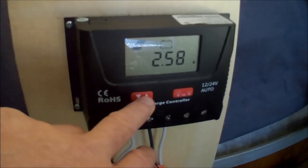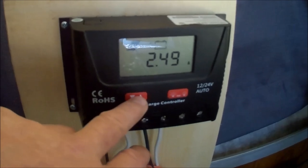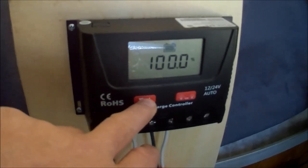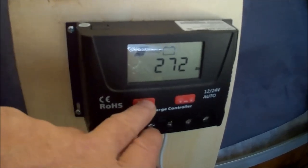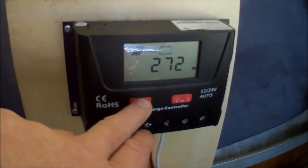And approximately 2.5 amps coming in. The battery's 100%. Batteries are at 13.8. I have 272 amp hours stored.